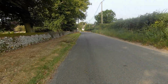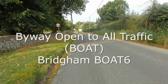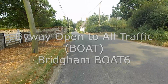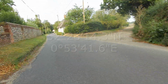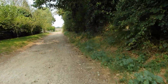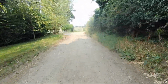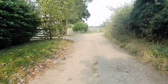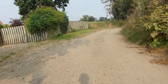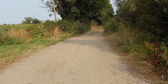And today we're going to be going up Bridgham by way of open to all traffic. That's what it is. I'll put the designation and I'll put this starting point here on the video. So there we go. Didn't notice any sign at the top of the track, but it's on the map.